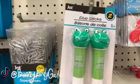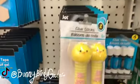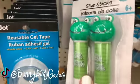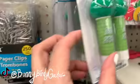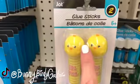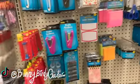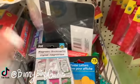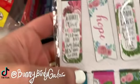And then we also have these. These are brand new. Look at this super cute glue sticks. We have chickies, birdies. We have frogs. These are so cute. I wonder if these toppers fit on some other glue sticks because they are really, really cute. So far, I'm just seeing the frogs and the little chickies. Okay, what else? We just have to take our time. I think some of these little bookmarks are new. These are little magnetic bookmarks.